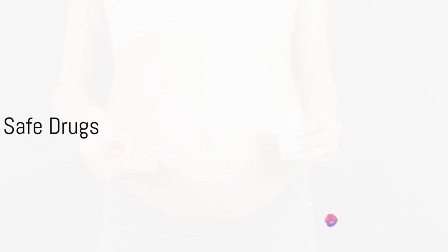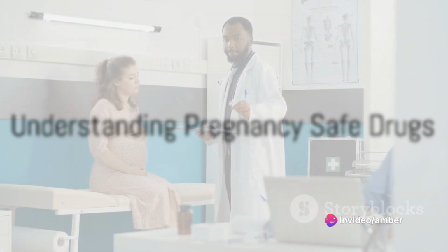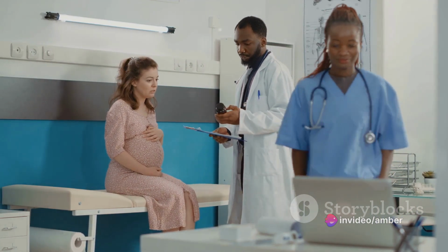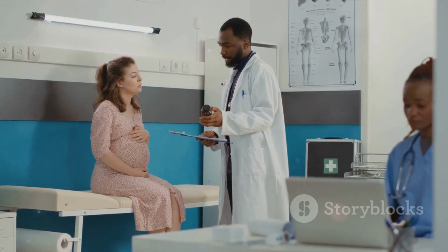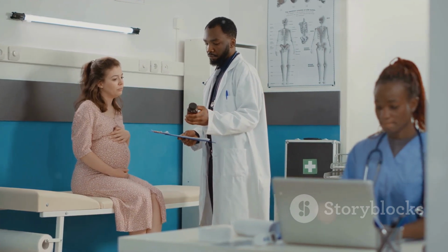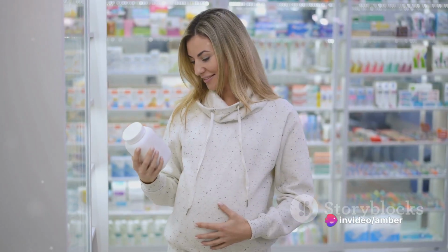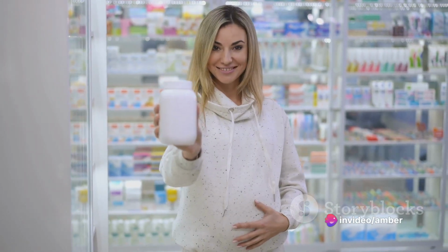Ever wondered about the safety of certain drugs during pregnancy? Today, we're going to break down the FDA's categories for drug safety during pregnancy. This is a topic of paramount importance because the medications we take can affect our bodies on a microscopic level, influencing processes like cell division, replication, and even DNA mutation.